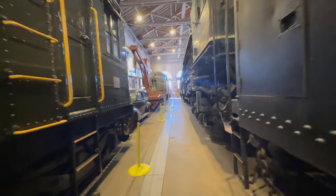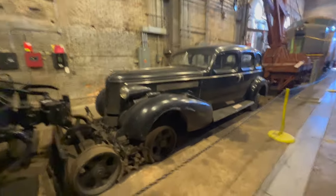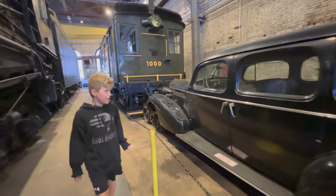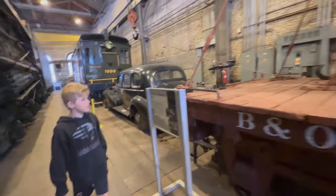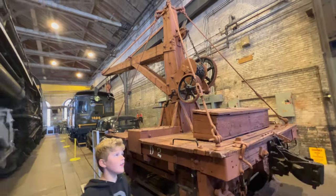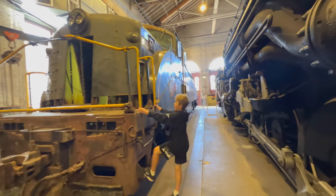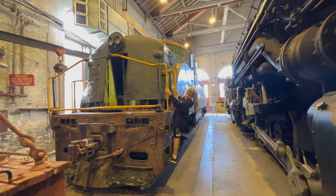Look at this one. Jersey Central Line. Look, we even have an old car. Look, old car with railroad wheels. And that, there's an old crane car. Real old. What is this thing? Western Maryland. I don't think you're supposed to get in there, buddy.